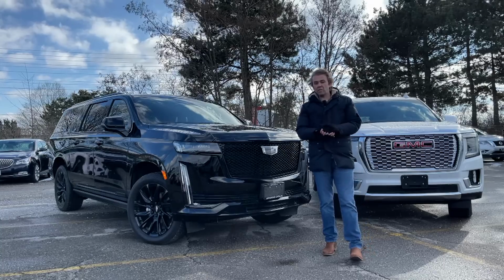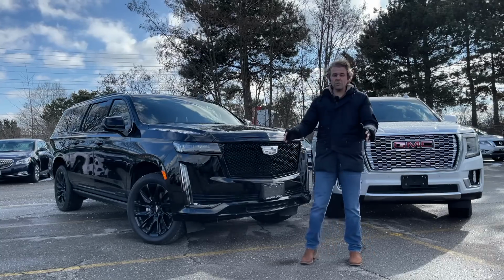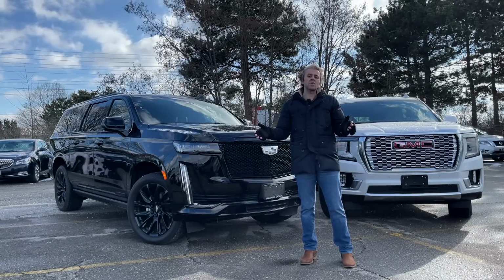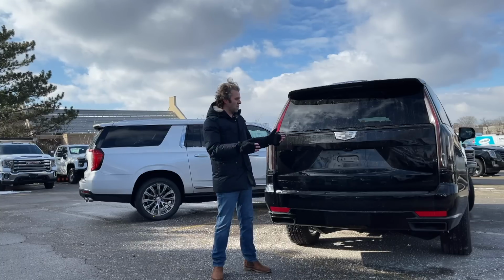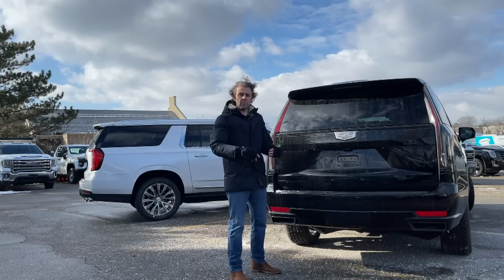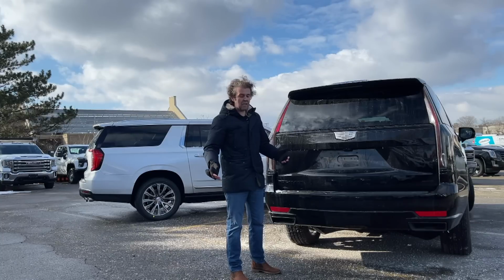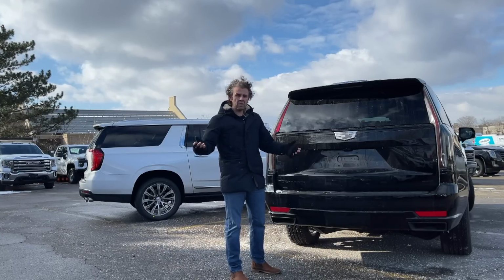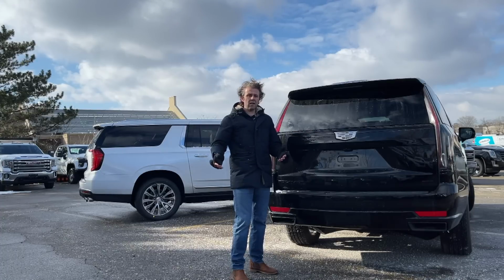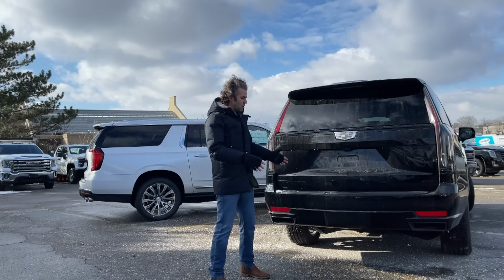Even with the higher trim, the Escalade will cost you more. And at some points, they both get almost the exact same features. They both offer a rear split tailgate, so you can open this or that. They both offer a hands-free tailgate. You slide your foot under and it will open the actual tailgate as long as you have the key inside. So the only difference in the back is mostly how they're designed.